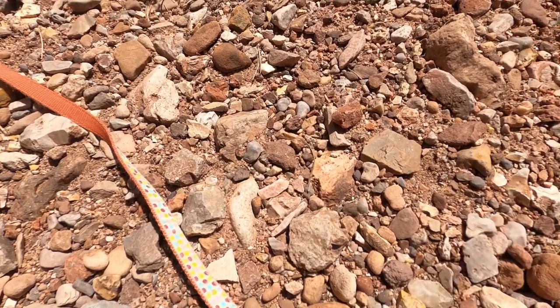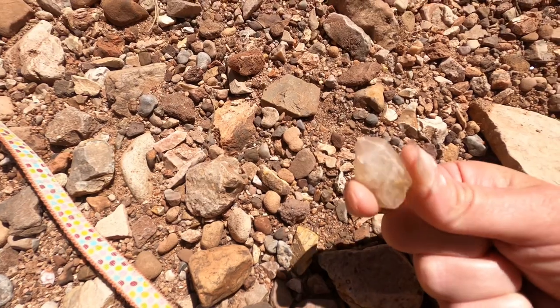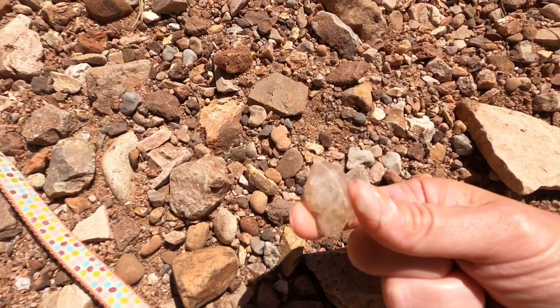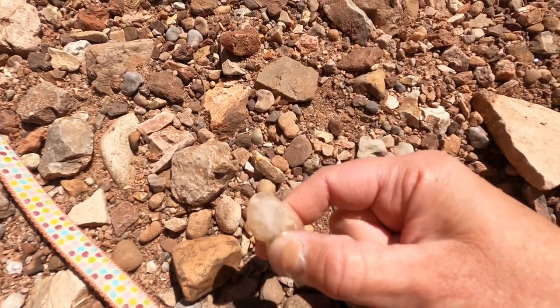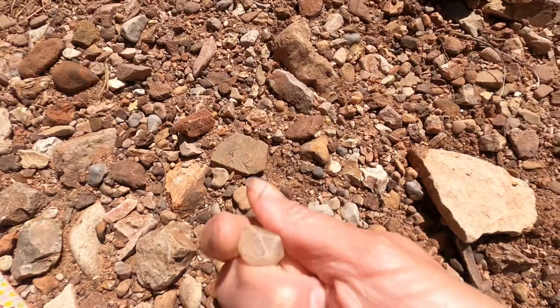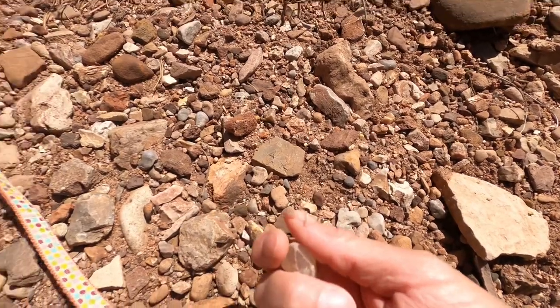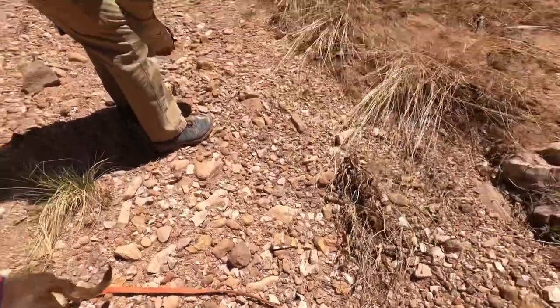Oh, good gravy. That was hidden in plain sight. Wow, look at that. I mean, it's not great quality, but it's pretty awesome. So, if we're just picking a random drainage in the general area, we're doing okay. I told you it looks suspicious. I found two little tiny sparkly ones and missed it.